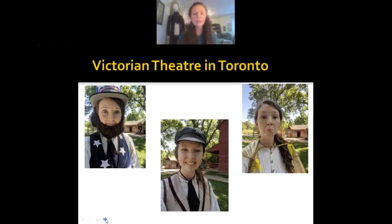In our performances of pantomimes at Black Creek, we utilize the characters of the hero, the heroine, the villain, and the clown. We have two pantomimes that we typically do. One is called O Canada, and it tells the story of Confederation. That's what the pictures that you see on the screen are from. The middle one is me playing the Maritime Provinces. The one on the left is me playing Uncle Sam, who is supposed to be the United States. And on the right is me playing Queen Victoria herself, in a very over-exaggerated manner.